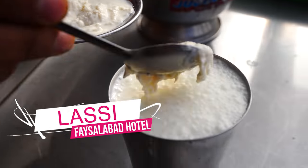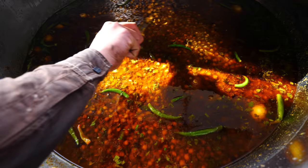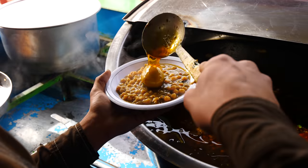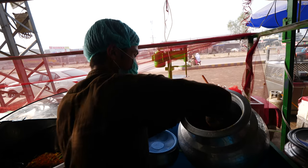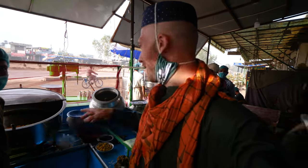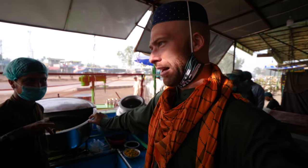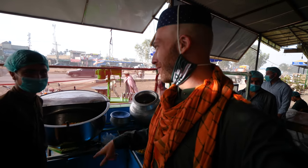I love how they make it, right? Traditional style. And then right here, we have the guy with the channa, which is the chickpeas with some spices, lots of oil, and eggs. Oh, I can't wait. And they also have the haleem, which is basically like a lentil stew with chicken. I had it in Karachi. Amazing, a Karachi haleem. This looks good, but I think we're just gonna go with the lassi, paratha, eggs, and maybe a little bit of that. Yeah. I love the channa. Okay, the channa's the best.